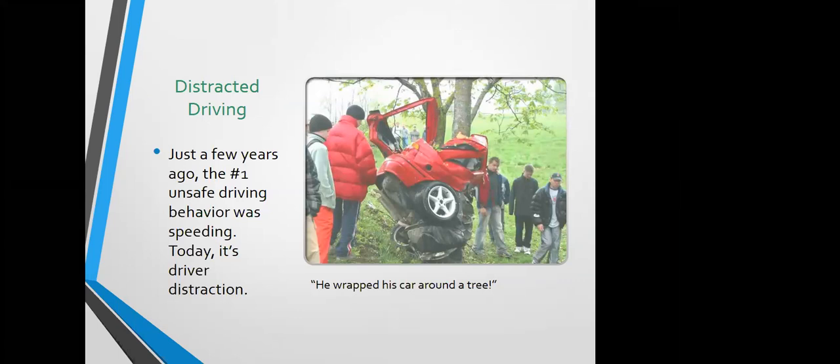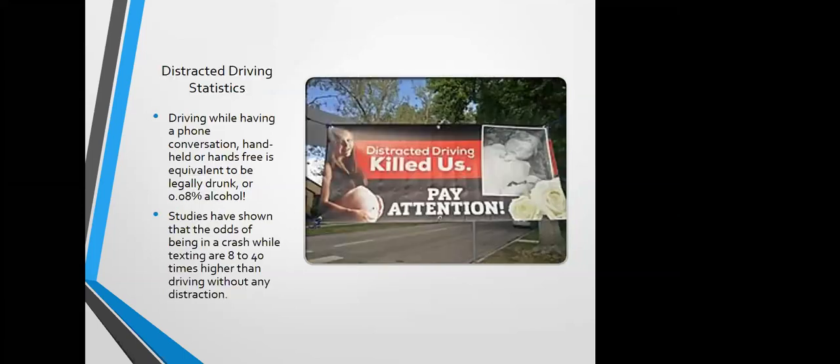So, just a few years ago, the number one unsafe driving behavior was speeding. Well, today it's distraction. It's just a fact of life. Driving while having a phone conversation, hands held or hands free, is the equivalent of being legally drunk. Okay, so blowing a 0.08. So studies have shown that the odds of being in a crash while texting are a whole lot higher than they are if you're not distracted in any way.